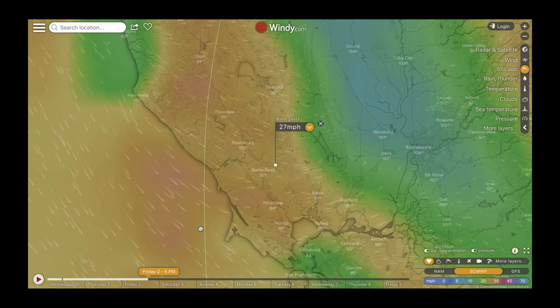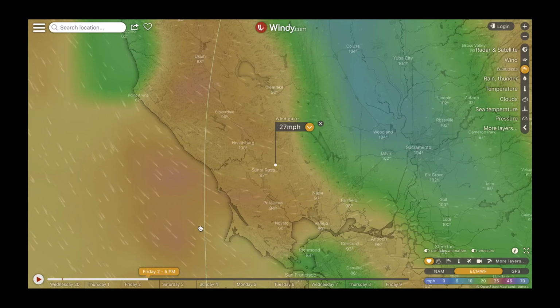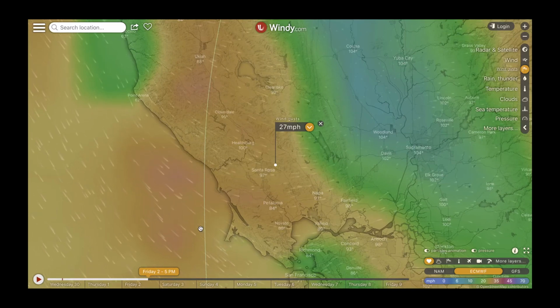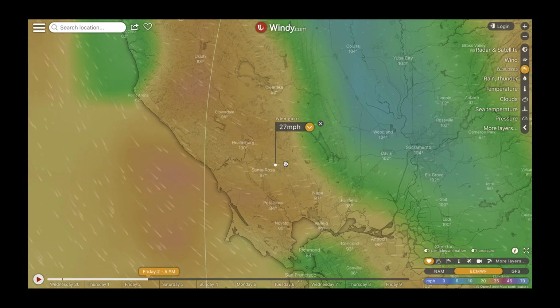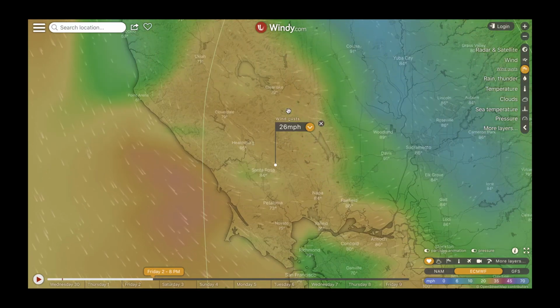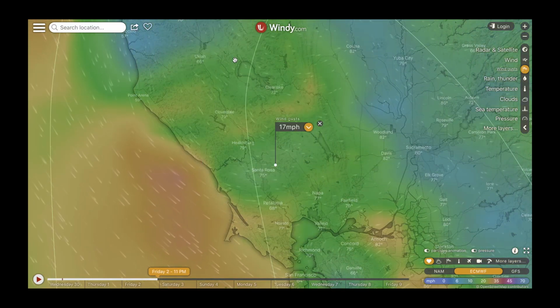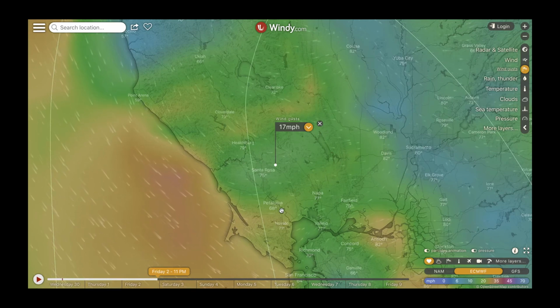But then working into Friday, that's when this red flag warning, I think, is going to be in full effect, as it's going to be hot, possibly triple digits. It's going to be dry, possibly single digits. And then we could be getting gusts up to 27, maybe 30 miles per hour. So obviously, that's not the best news.